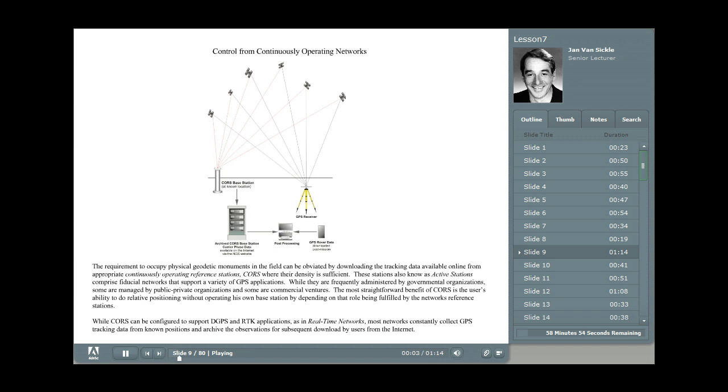Having said this, of course, these days it is quite possible to not have to occupy an existing brass tablet, brass cap, such as indicated on this NGS datasheet. The reason for this is because of the continuously operating reference stations that have been established by the National Geodetic Survey. They're very useful. These active stations are a network, and of course the most straightforward benefit is that a user can do relative positioning without operating his own base station, and by depending on the CORS station, which, as you see in this slide, downloads its reference information from tracking the GPS network to an archived base station that is available on the internet.